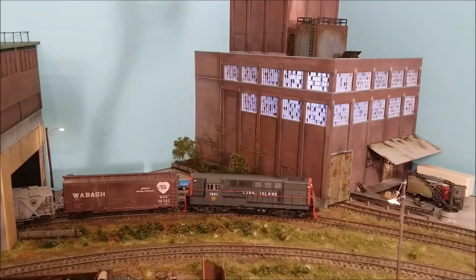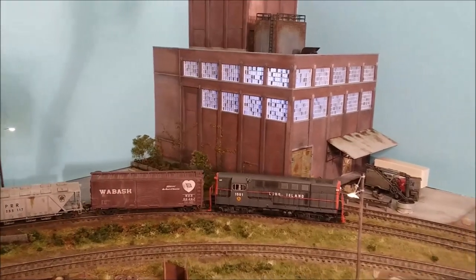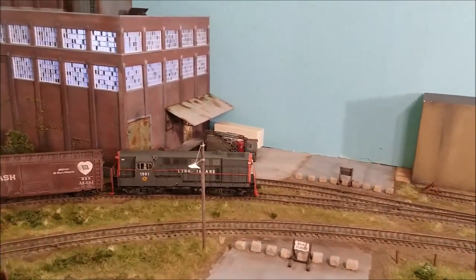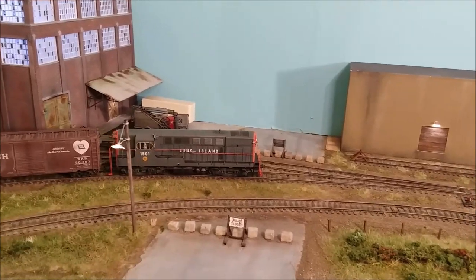The building in the background is Henning Brothers. They make bottles for the many small breweries in the area. The building itself is a highly kitbashed Walthers Champion packing plant. It has two spots for hoppers inside the building and one for boxcars outside.